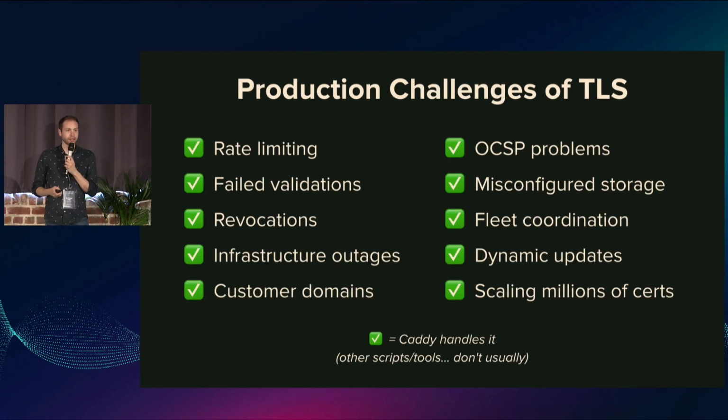Now, it's easy for anyone to set up a site over HTTPS and have it running. You can take Certbot or ACME-SH or other tools and stick them on a cron job and be good to go. But the moment that things start to get difficult is when infrastructure starts breaking, or you need to start scaling, or there's revocation events, or maybe you don't control all the domain names that you are serving. Maybe your customers control them. And in all these challenges, Caddy has a very robust implementation and will keep your site online and will keep managing certificates.